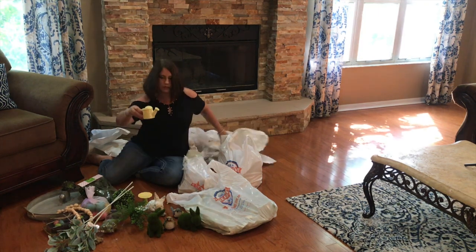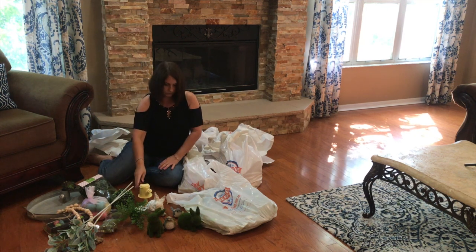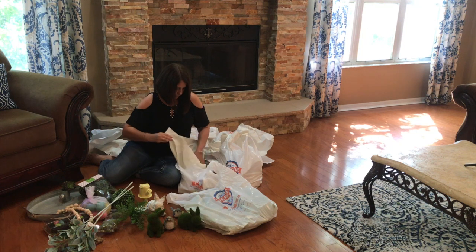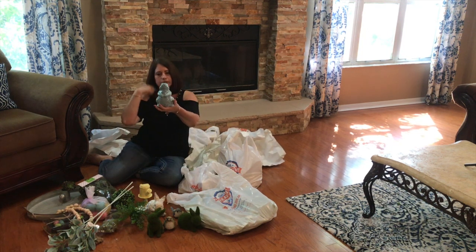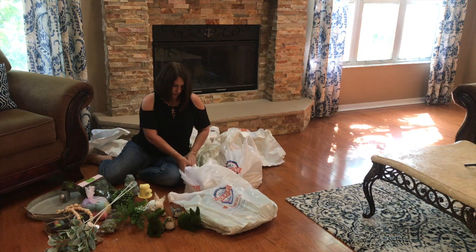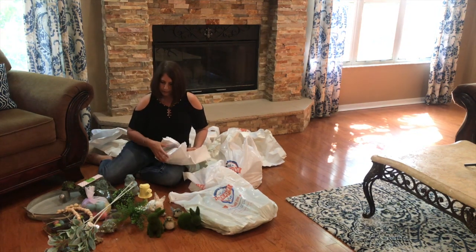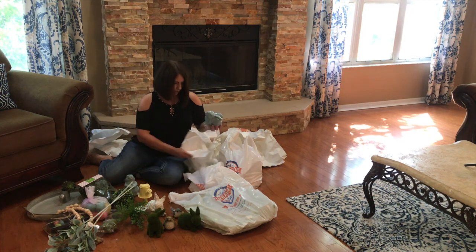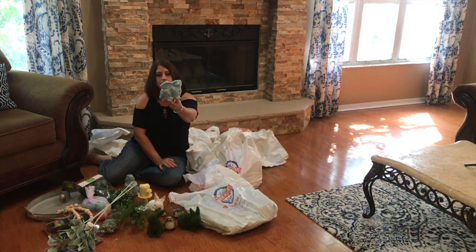And then I thought this was really cute, another little ceramic watering can in yellow. And I got this cute little bunny here in this nice shade of blue. And I do, like I said, have my entryway table to decorate, so some of this stuff I'm going to play around with and see what I can come up with. This one's styled a little different.